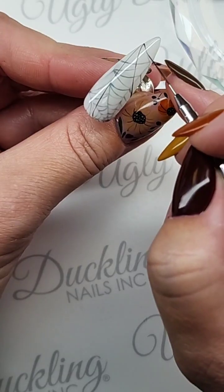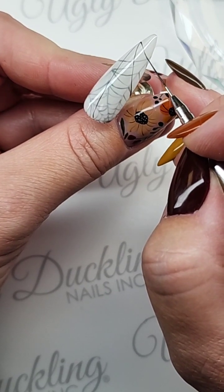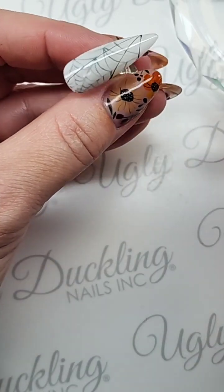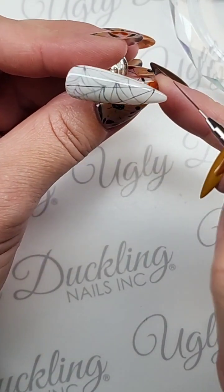Okay, really kind of focusing mostly. See, my line broke there. That's okay, especially for this design. I'm not going to worry about it. We're just going to go back and rejoin that. And it's a little bit heavier here and a little bit thinner there. Perfection. I love that.